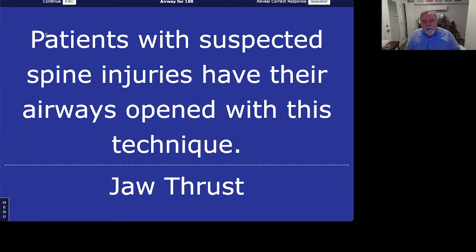I will also say with each one, I'm going to give a little teaching point, not talk too much. Remember that if you can't get the jaw thrust, the American Heart Association recently said, if you can't do it and you have to go to a head tilt chin lift, do the head tilt chin lift to the minimum amount that you'll need to be able to open that airway, right? Protecting a spine when there's no airway has its limits.